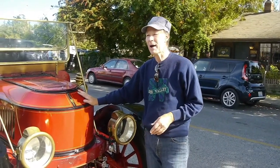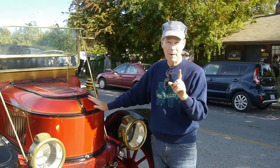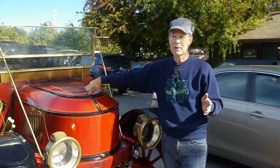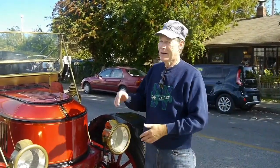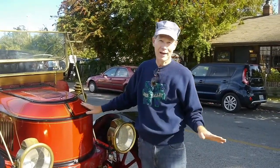Well, this only gets about 10 miles to the gallon of kerosene, which is not bad for a 12-passenger car. However, it gets about 1 mile to the gallon of water, which in the old days was not a bad deal because you had a horse trough every half a mile or 2 miles, and towns were closer together. See, when this car was built, they didn't have gas stations yet.